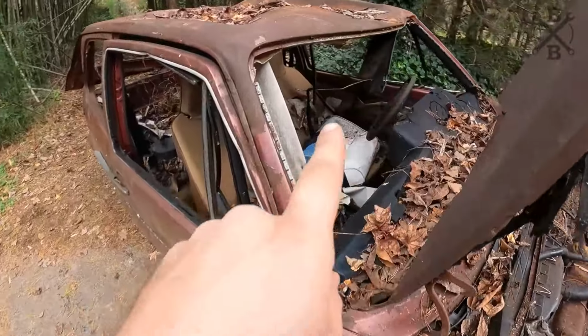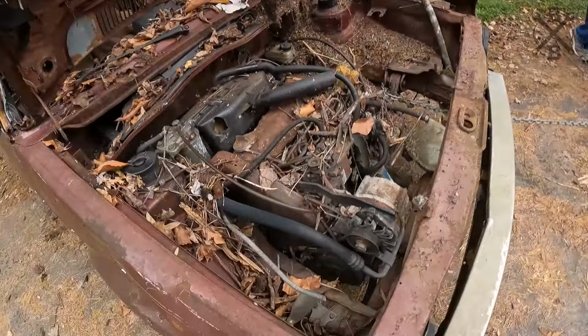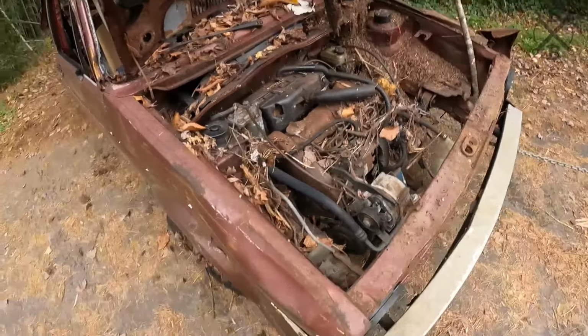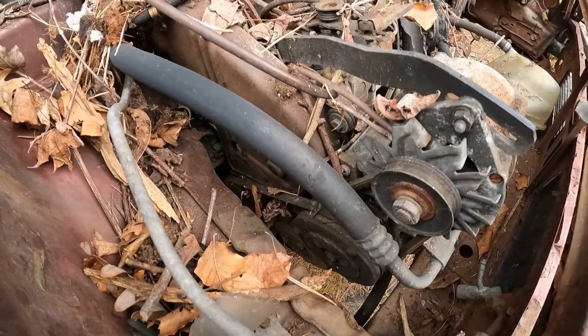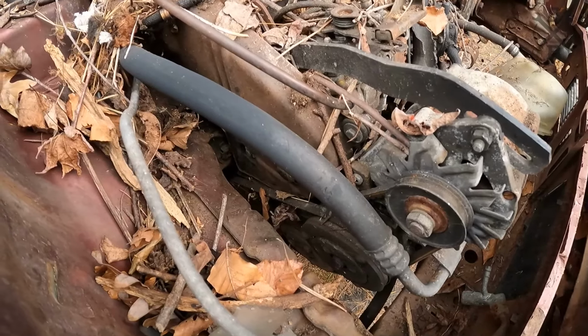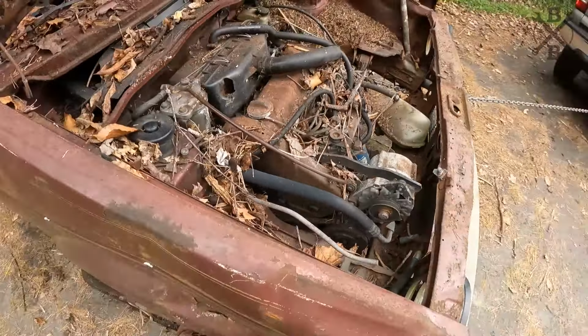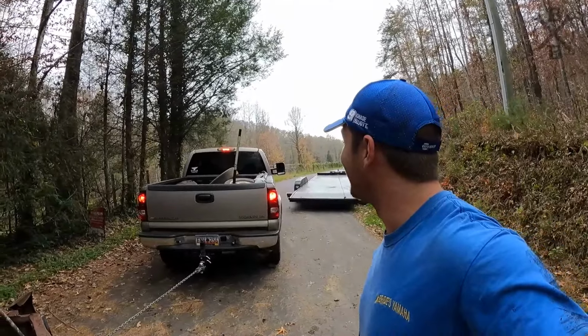So I stuck it in gear, and I'm going to get Dad to pull it forward a little bit and see if the motor turns over at all. This will kind of tell us. It turned over. It turned over. I cannot believe that.